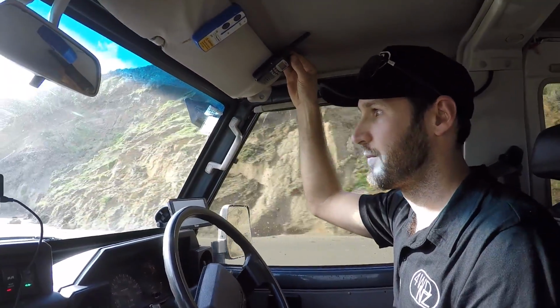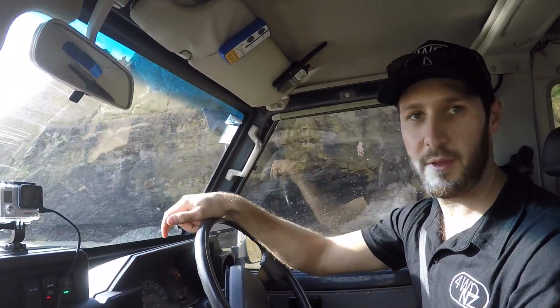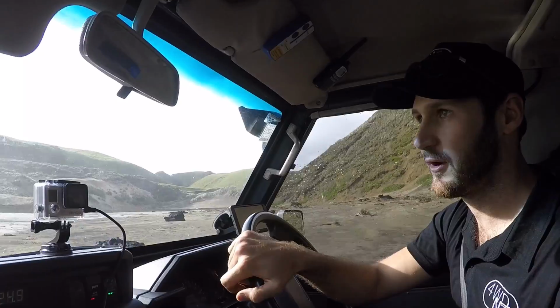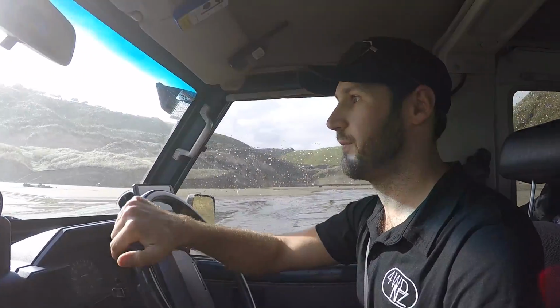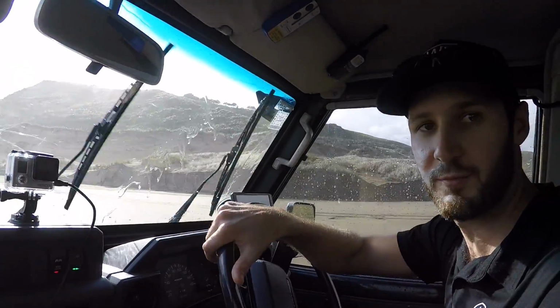So we're just driving up the beach, and we have to make it up to Bailey's Beach and get off the exit up there. And the tide's coming in, so 5 o'clock it's high tide. So we're kind of racing the tide a little bit, so we've got to keep the pace up just to get off the beach in time, so we don't end up losing one of the vehicles.